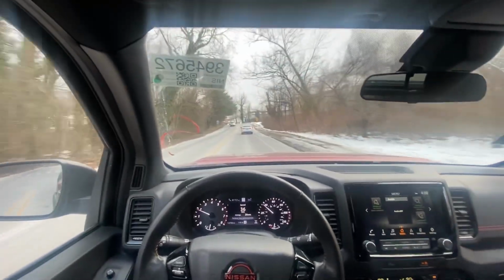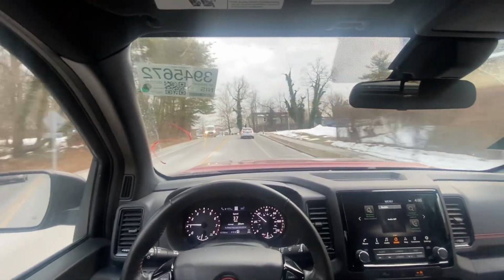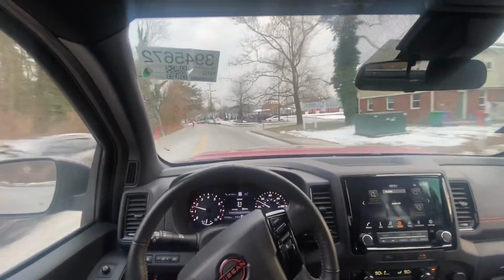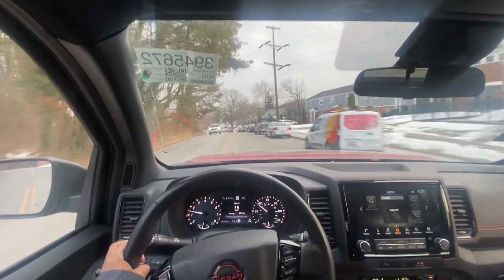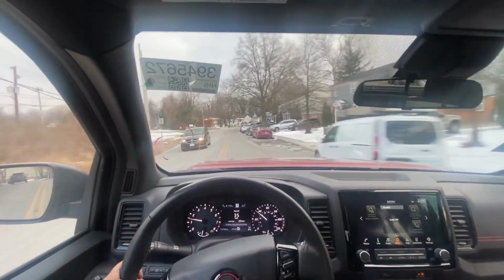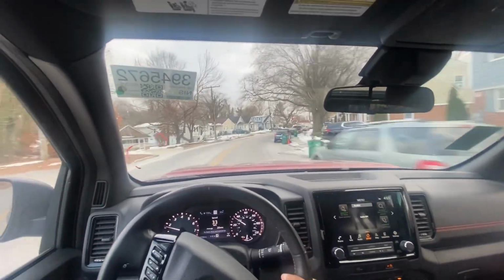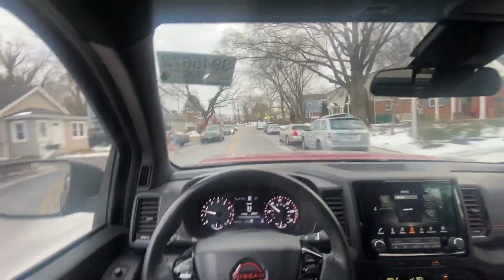So if you're looking for a more simple vehicle, but you still want a newer truck, I definitely say check out the Frontier. I am going to try to do a longer video on this. We just got this from the auction, so it needs to be inspected, so I don't want to drive it too hard or too much. But all in all, so far, first impressions are very positive.